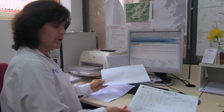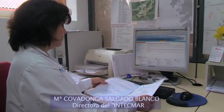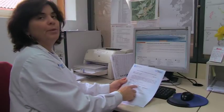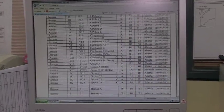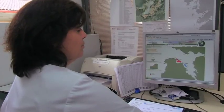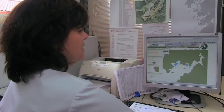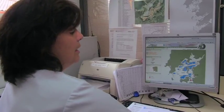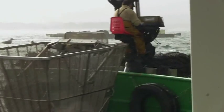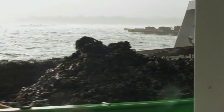Well, this is the assay report with all the samples and the different results, and due to that we have to make a resolution of opening of a production area. If we go to the Ria of Ares Betanzos, this is the only production area that is closed at this moment. But if we move to the others, all are blue, which means that the situation in all of them is open. I mean, the producers are really proud of this monitoring, because for them it's safety for the producers. We send more than 20,000 emails per month.